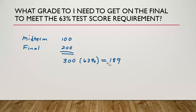That's not a decimal, it's just a little spot. Okay. So you need to get at least 189 points from these two assessments. What you need to do is go look up your midterm grade, which is out of 100. So whatever percent you got on the midterm would be how many points out of 100. I'll just do an example. Let's say I got 72% on the midterm, which means I got 72 points. So on my midterm, I earned 72 points since it's out of 100.